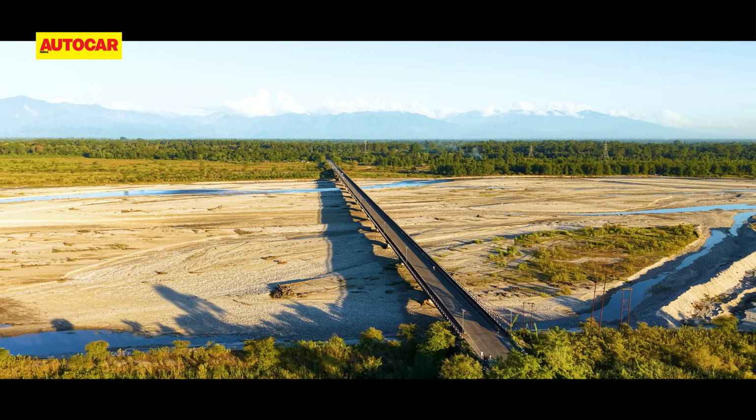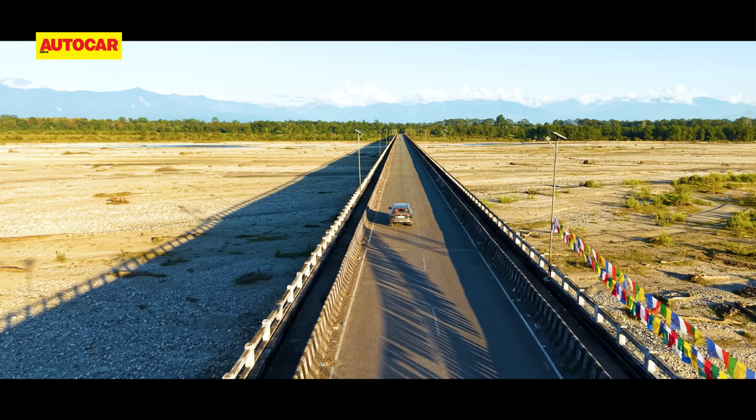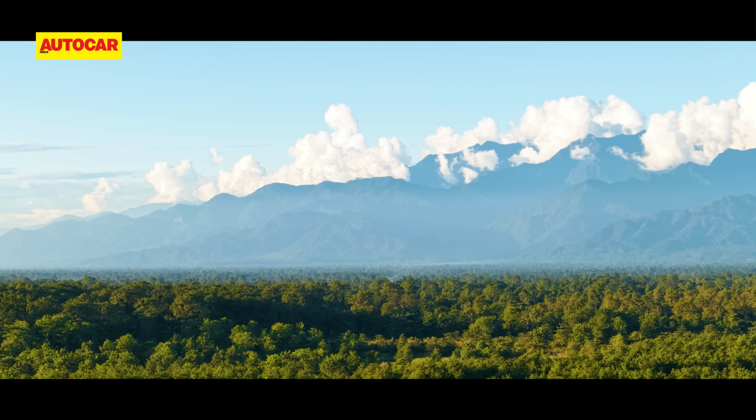With the bridge behind me, I powered through to Tezu, where the mountains loomed large overhead, giving me a glimpse of what was to come the following day.